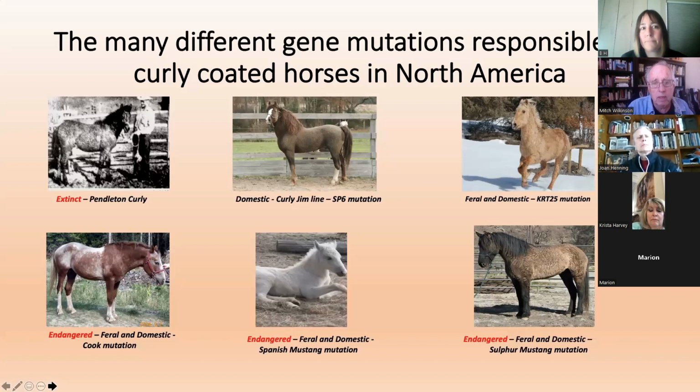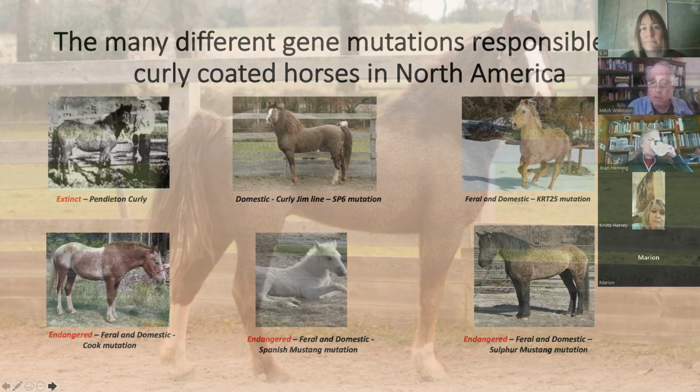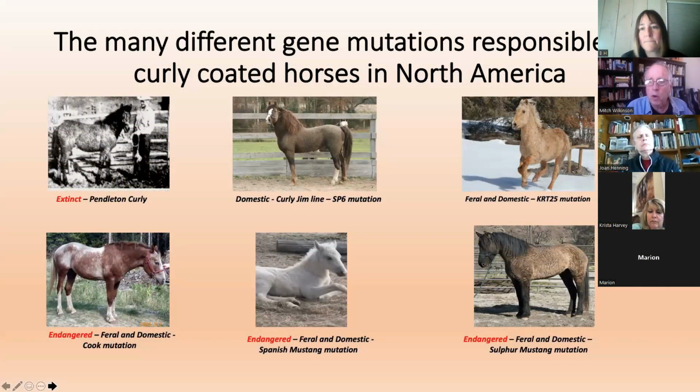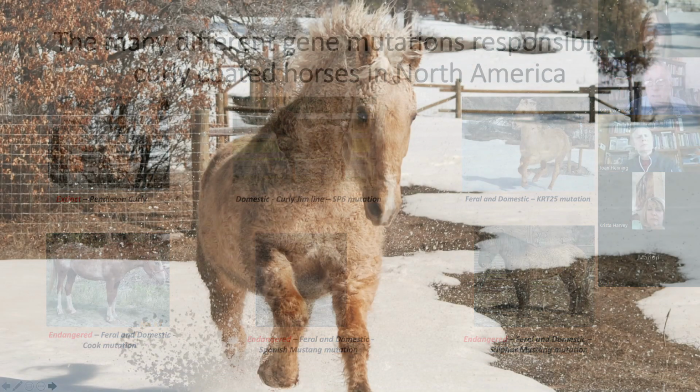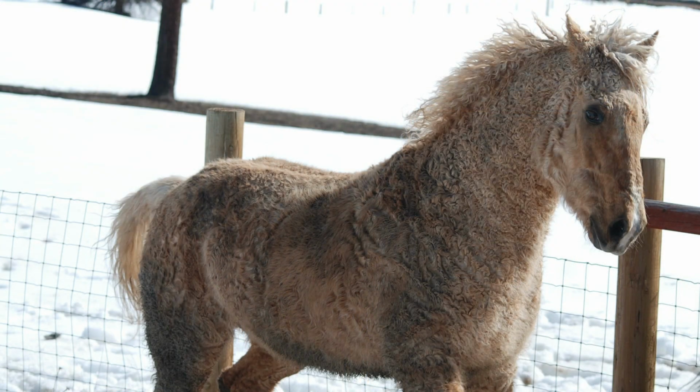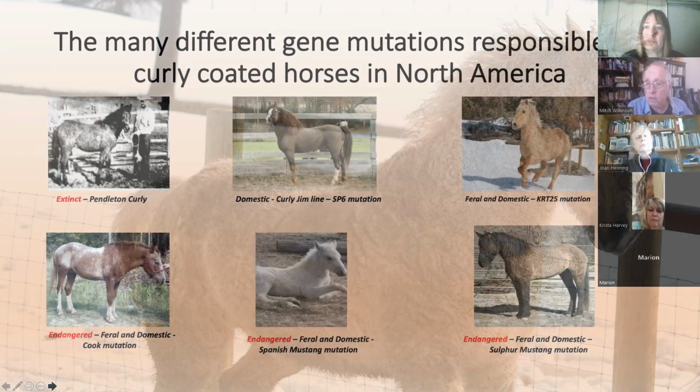And next you'll see the curly gem line that is associated with the SP6 mutation. And that particular horse in the picture is homozygous, meaning he has two copies of that particular gene. I think that's Kansas Dream, if I can remember correctly. And then the KRT25 mutation is found in domestic and feral horses. And that's my horse Lucky there. And he is heterozygous for the KRT25 gene, which means he has one copy.